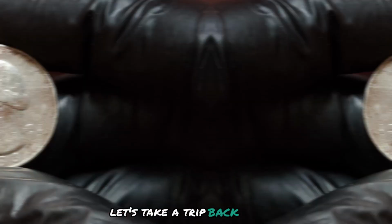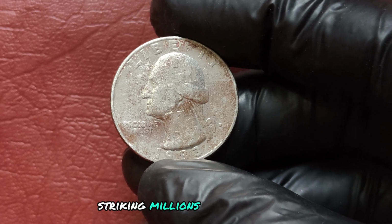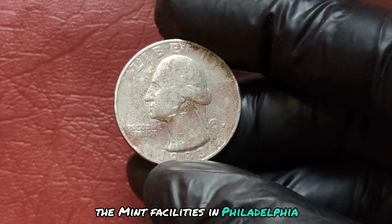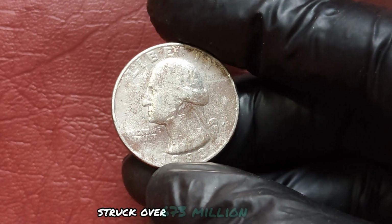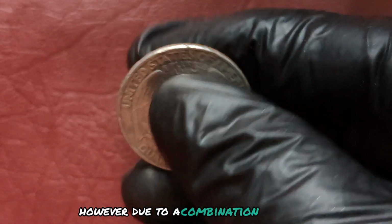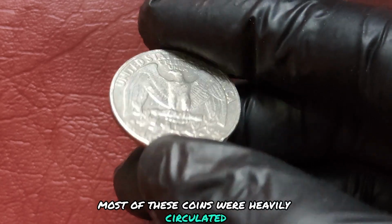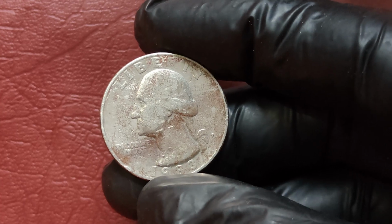Let's take a trip back to 1983. The US Mint was busy striking millions of Washington quarters, but something significant happened that year. The mint facilities in Philadelphia, that's what the P-Mint mark stands for, struck over 673 million quarters. However, due to a combination of events, including the economic downturn and production issues, most of these coins were heavily circulated, and very few were saved in uncirculated or pristine condition.